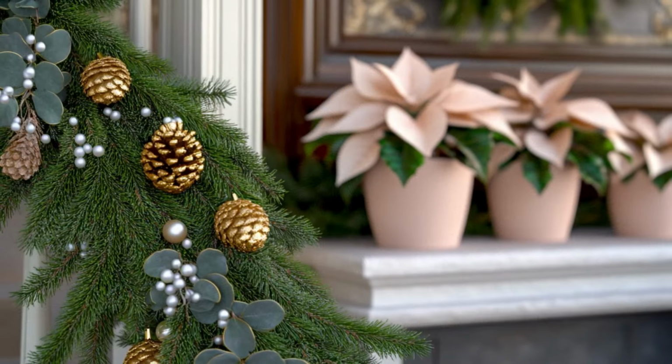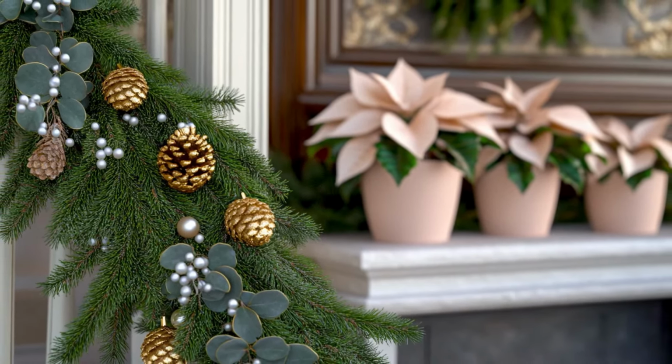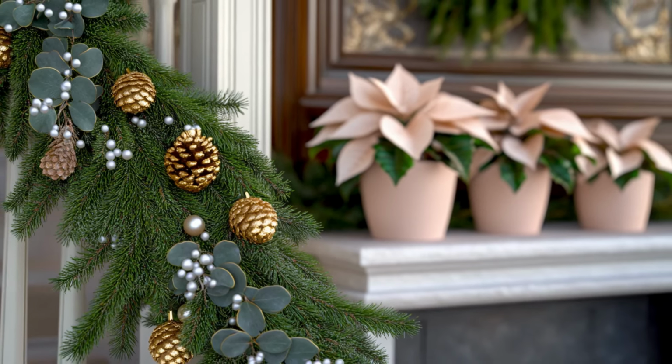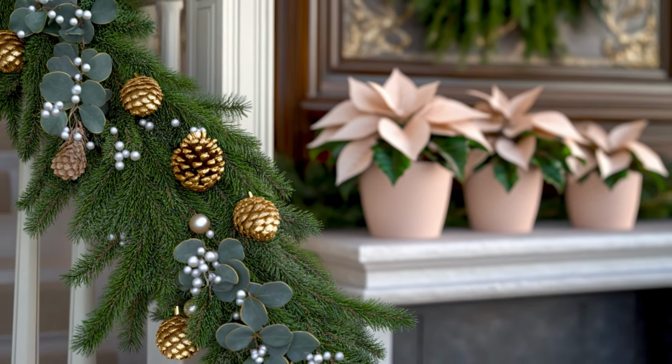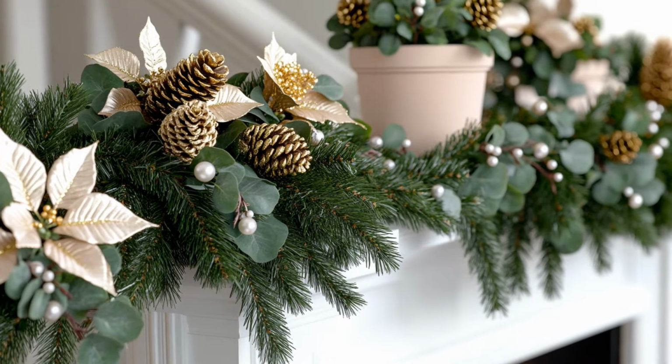berries, or velvet bows. Use potted poinsettias in white or blush tones for a softer, more refined look. Natural decor brings balance to the bold metallics and jewel tones, grounding your decor while keeping it fresh and elegant.